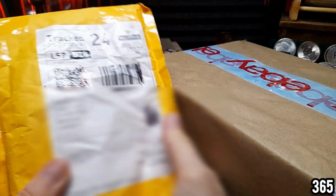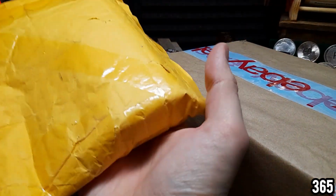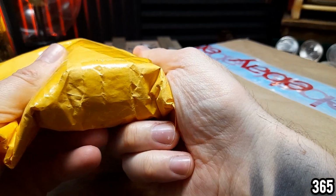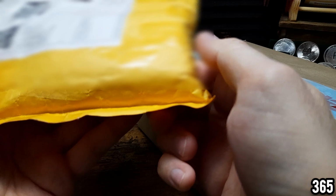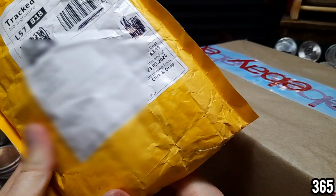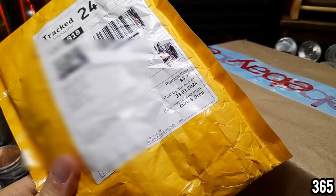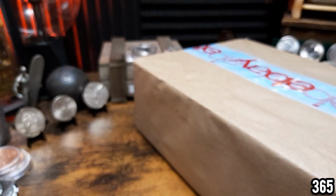The next one is this one here, and I'm not too sure what this is or who sent this, but it's very heavy. If I fold it over, it looks like it's a bar or something, but I haven't been buying any precious metals, as you know, so I'm not too sure what this is or who sent it. It had a return address, but I didn't recognise the return address on there. So really interesting to see what's inside here, and we'll do that in another video.